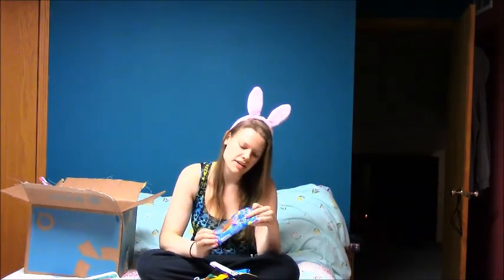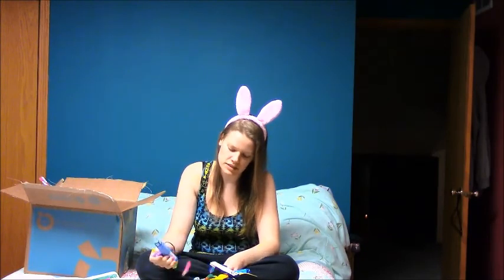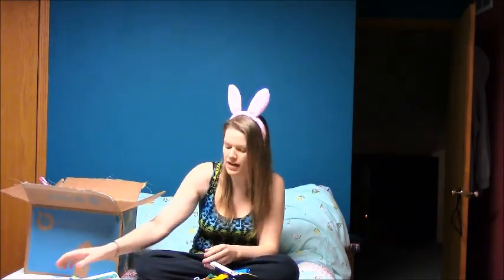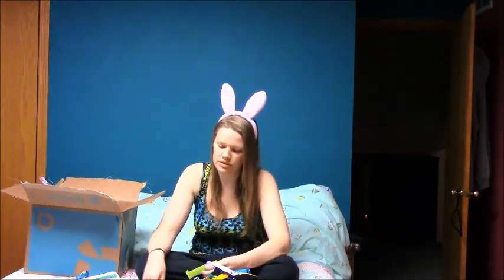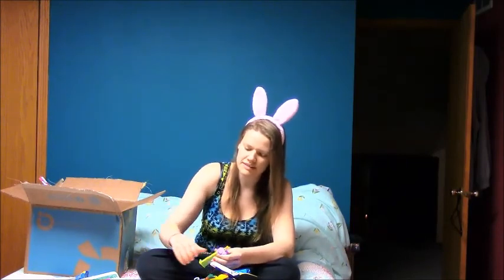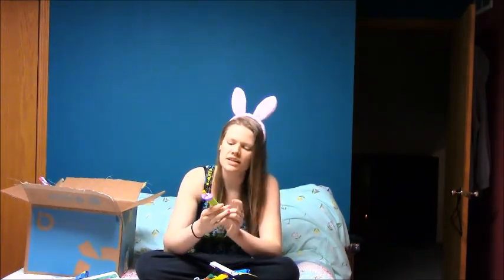And we have a Tinkerbell Pez. I'm gonna open that up so you can see it. And the rule which I made is that the Easter basket wouldn't be legit if there wasn't a Pez inside. That's always how I did it as a kid. My parents, my brother used to make me baskets. And this one's Tinkerbell.